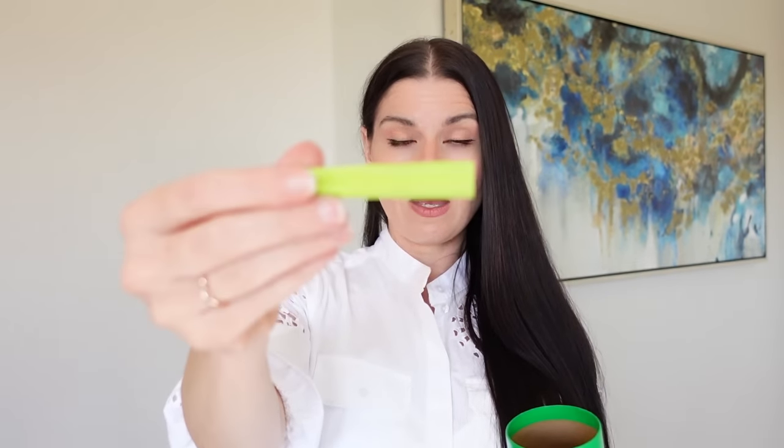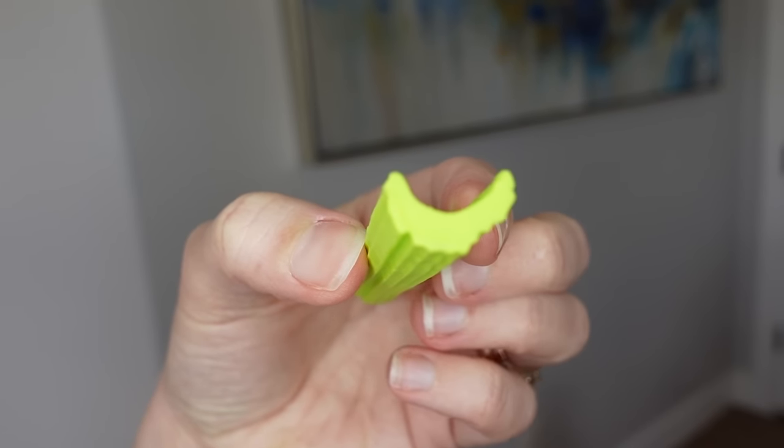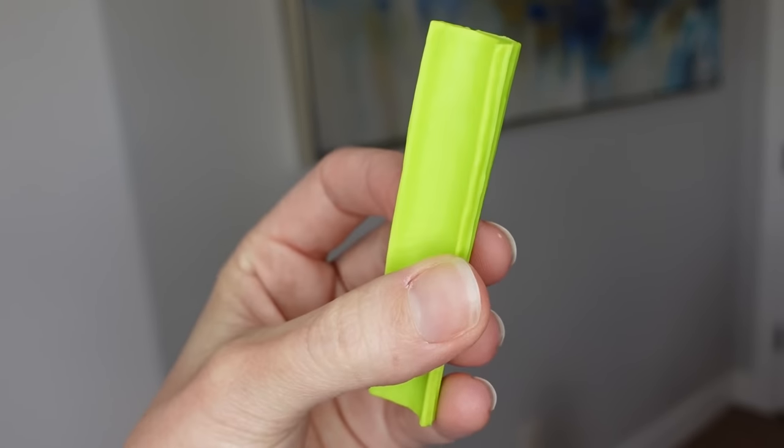Whoa, look at that. That is like a U shape. Do you know what that is? And it is so tasty. I just love celery and it's so good for you. Yeah. What else is in here?